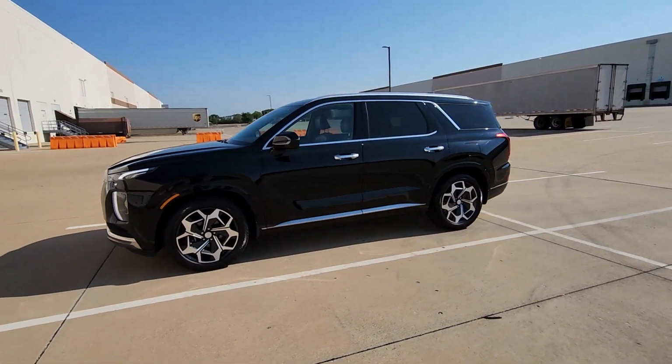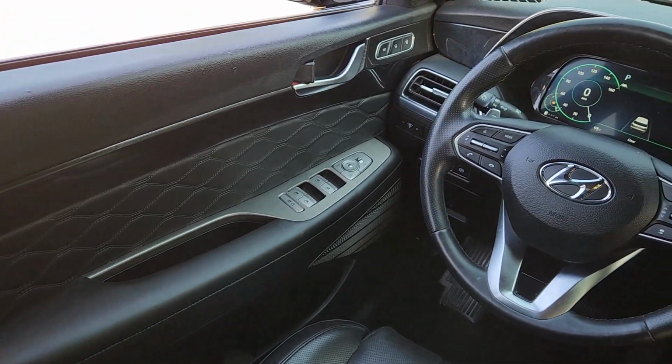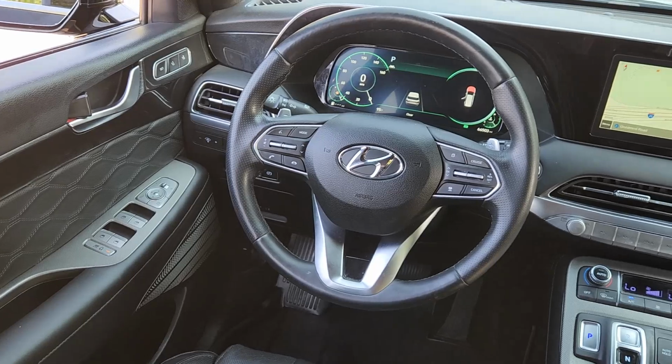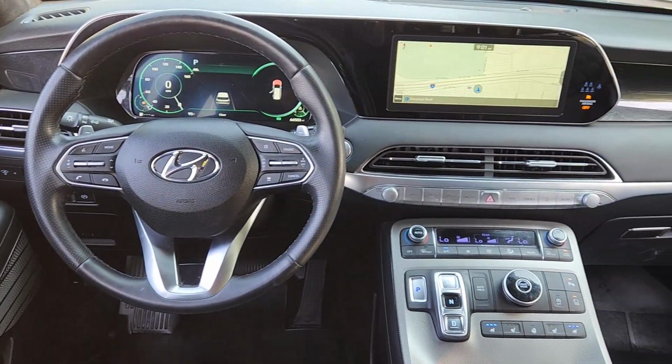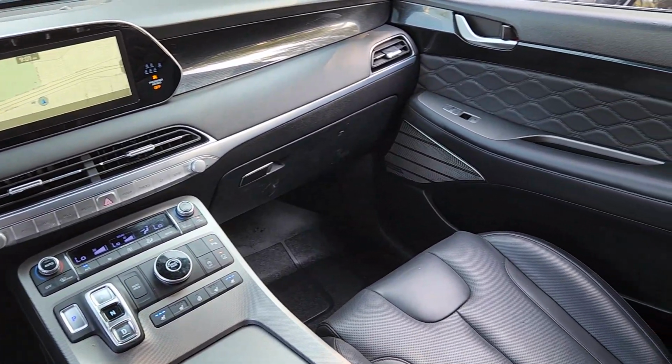These are just some of the great options this vehicle comes with: heated steering wheel, Apple CarPlay and/or Android Auto, head-up display, navigation system, keyless entry, sunroof, moonroof, cooled front seat, power passenger seat, heated rear seat.